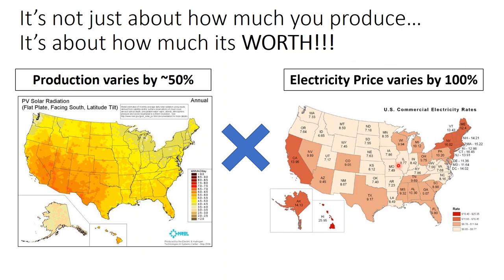If you just look at the average price of electricity, the electric rate in Albuquerque is half what it is in New York City, or more than that. We're talking about 9 cents a kilowatt hour versus about 30 cents a kilowatt hour. So the price of electricity varies much more greatly than the amount of solar production. In fact, if you look at the early adopters of solar, they're not in areas that are sunny. They're in areas where the price of electricity is very expensive.